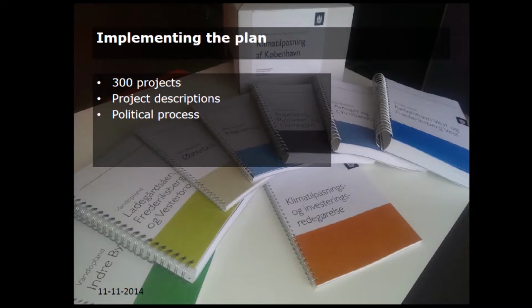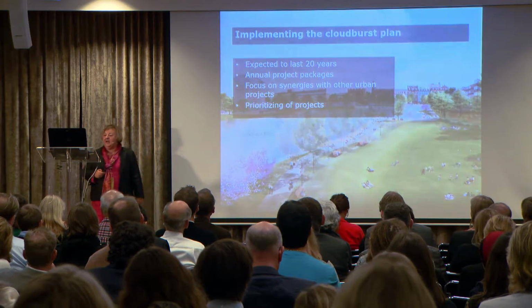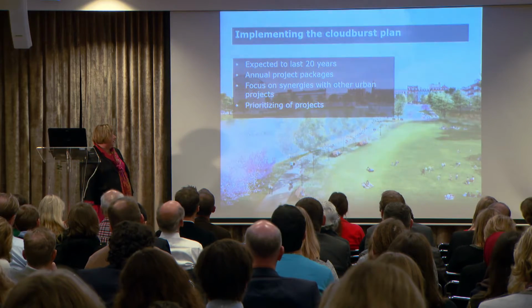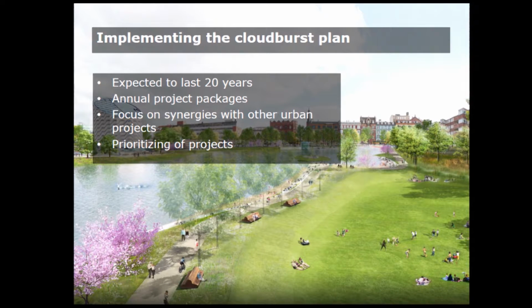So what have we got now? We've got 300 projects. This is what I had a meeting with our politicians about. They actually set off a whole day to discuss the plan a month ago. We prepared 1,200 pages for them to read. And they said yes, they thought it was a very good idea. They want to have a maximum focus on the synergy with other urban projects, and on improving the urban fabric and the urban spaces.